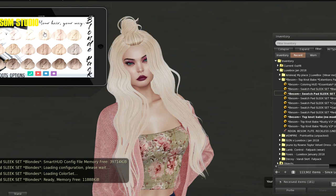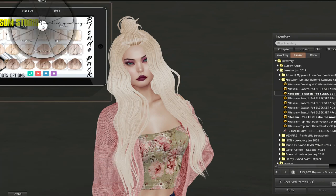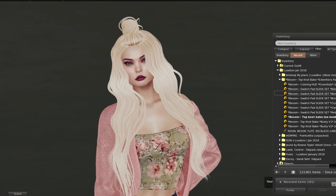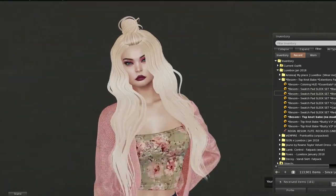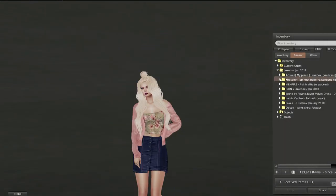And I'm just not feeling this hair. I'm really not. I think it does not do nice things for my face or my body. But of course, that's me, and that's the shape. It may look really, really nice on yours. I'm going to do a spin around. So there we go.